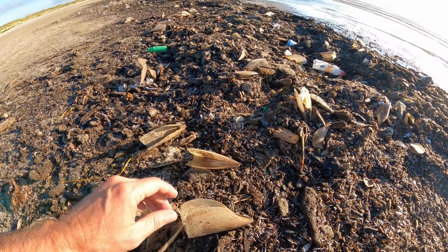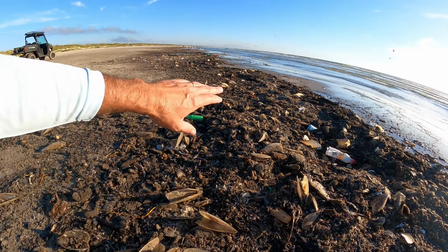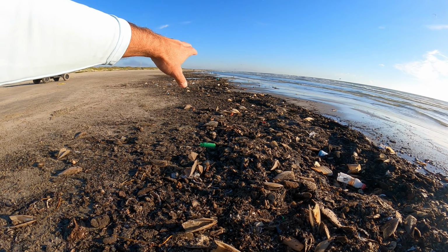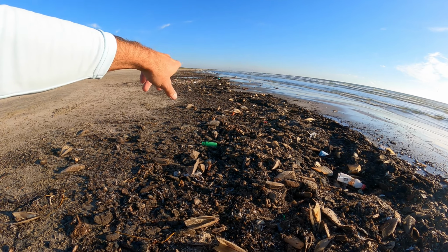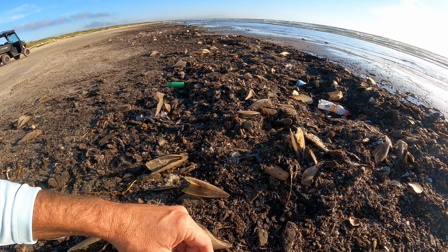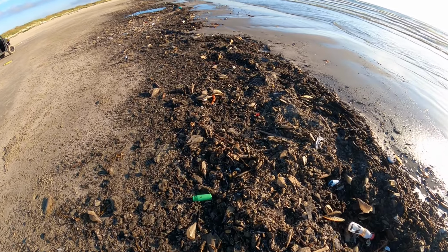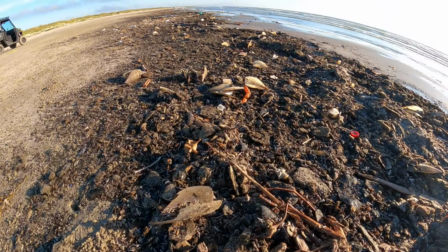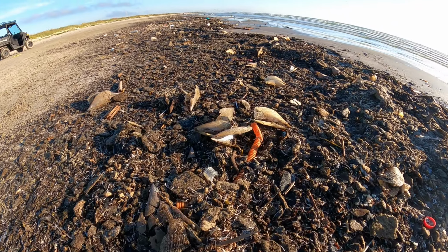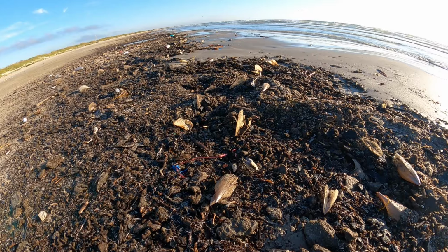They're everywhere. A lot of y'all know that we monitor beaches from North Padre all the way up to Matagorda. There's people here right now that are out fishing, and I don't see anybody collecting these, which some people do collect them and put them up on their shelf. But just look how many there are. Let's kind of go along here. A lot of other stuff too, I guess.